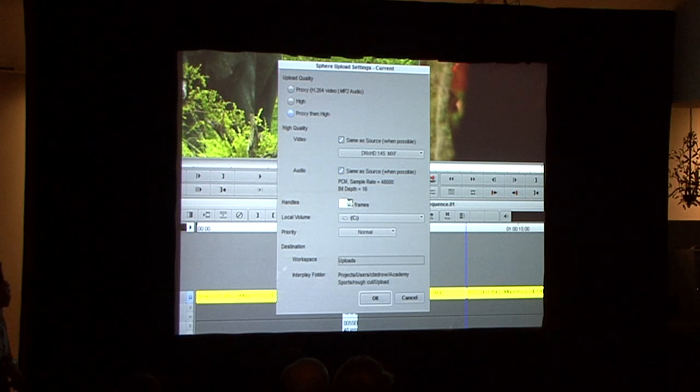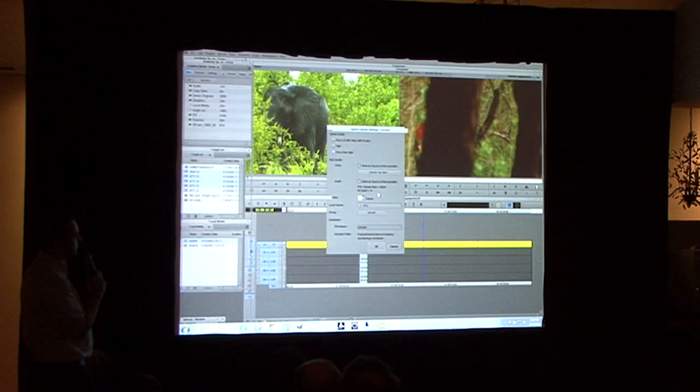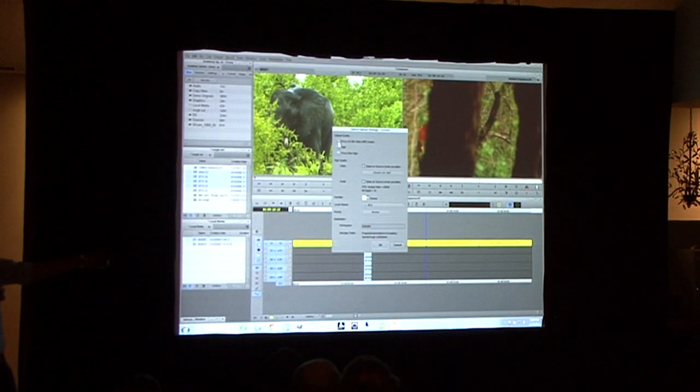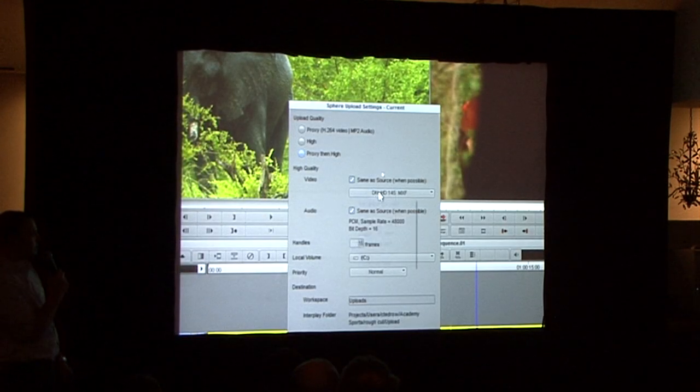But then they're going to be getting, whether it's proxy or high res, depending on the setting, the clips plus any handles. It works the same way as consolidating or transcoding. You get to set that up. And you can transcode here. You'll see they're saying the source versus transcode. Yeah, can you pull that dialog down just to maybe show some of the transcode options? So you can transcode and upload in the background at the same time.